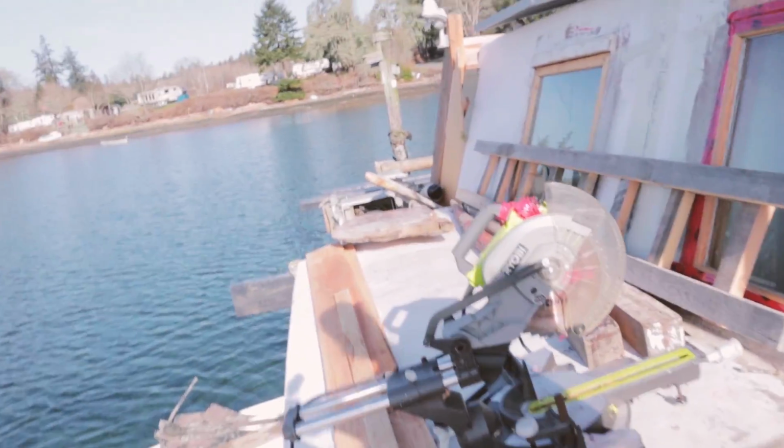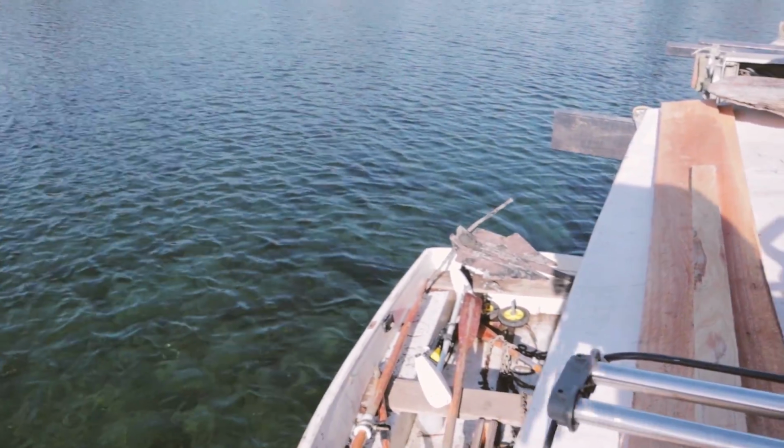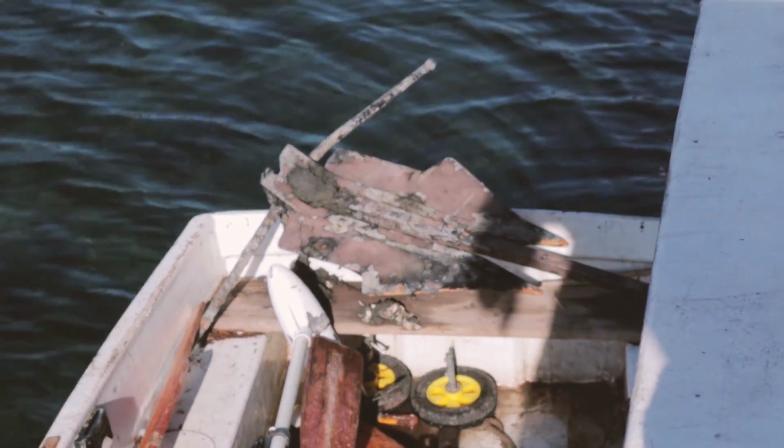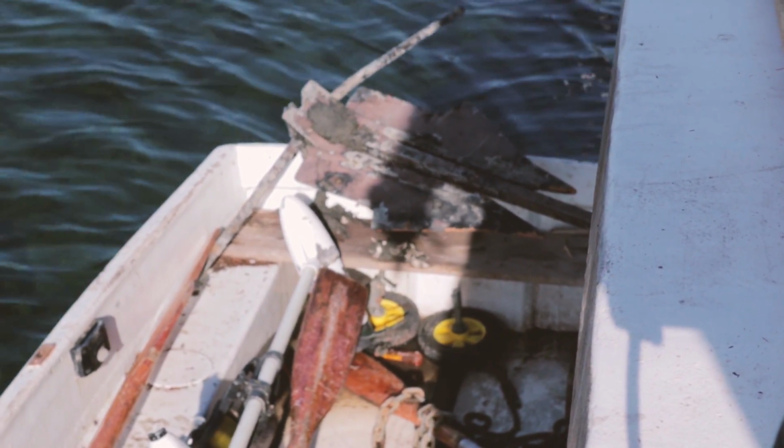And when it finally came up, it's not my anchor. You see that thing? So there she is. Yep, that is not a fisherman's anchor. I don't know what kind of anchor that is.